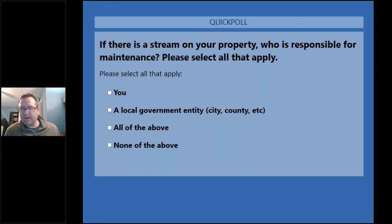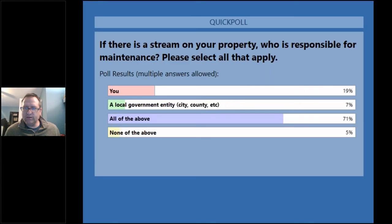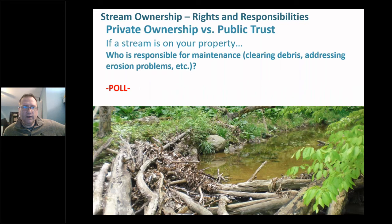All right, so we'll give it about 5 more seconds here. Try to give everybody a chance to vote. And go ahead and close it. And share those results. So 19% said the property owner is responsible. 7% said a local government entity such as the city or county is responsible. I have the mayor squirming a little bit there on that one. 71% said all of the above, and 5% said none of the above. So this is another one of those kind of it depends situations. I'm going to go ahead and hide the poll there.